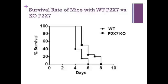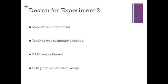When you look at this chart, you can see that the mice that had the P2X7 knockout had a greater rate of survival than the mice with the wild type of the P2X7. So the mice lived longer when their P2X7 protein was no longer functioning properly.